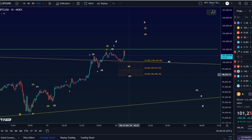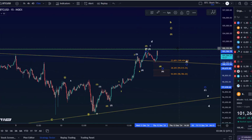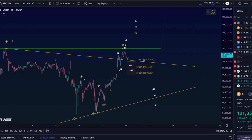Either way, this is now a decision point, because we are at an invalidation point of the triangle, at a key pivot. It's of course not that easy to break above, so the market might try several times, but a break below 98,780 would indicate that we are indeed in the E wave down of the triangle. So I see two clear pathways.